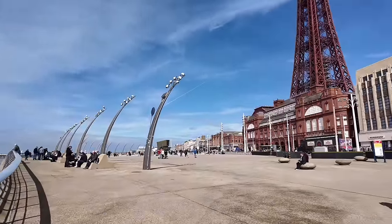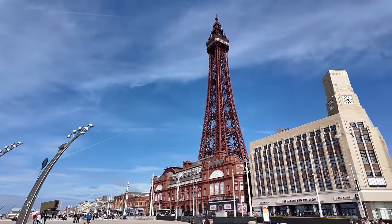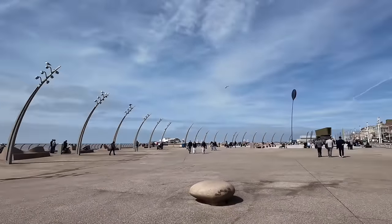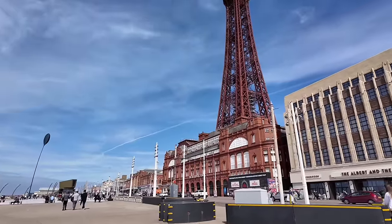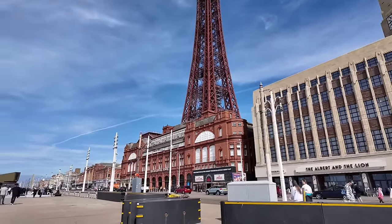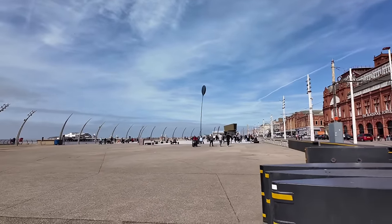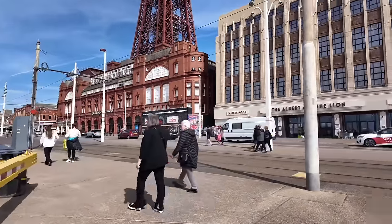And look at the sun. That's just gorgeous. Well, I wouldn't have believed this weather if I'd not seen it for myself. It's absolutely gorgeous. Absolutely beautiful it is. At least we've got one day of better weather to end these holidays on. It's quite busy actually. There's loads of folk about.